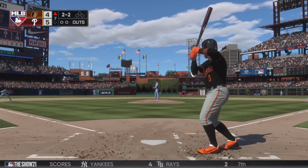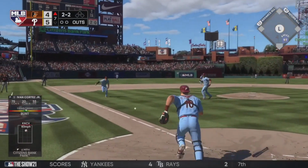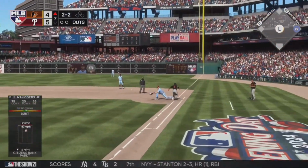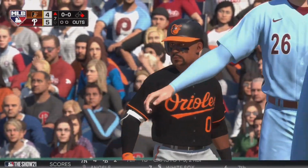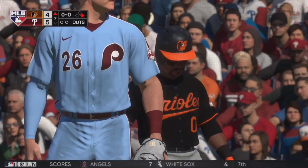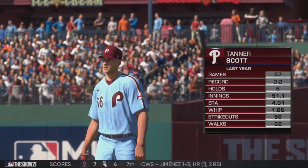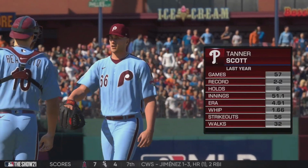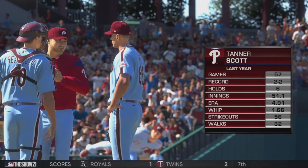And now we go to the 7th. It'll be the pinch hitter, Ivan Cortes Jr., who tries to lay down a bunt for a hit, and he is perfect. Ivan Cortes Jr., the speedster, will reach base, giving Baltimore a major opportunity to drive in a run. The Phillies are going to take out Jimmy Nelson as if allowing that bunt was his fault, and they will replace him with the former Oriole, Tanner Scott.